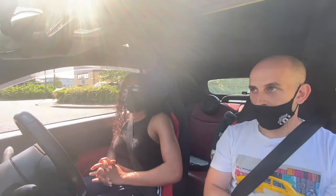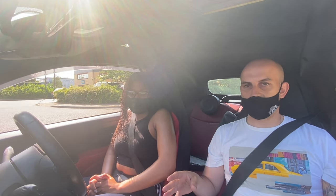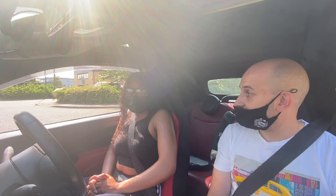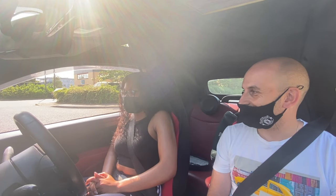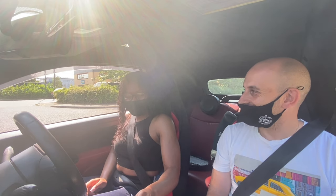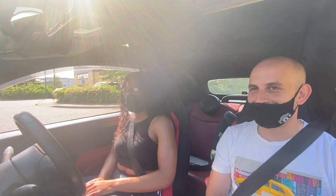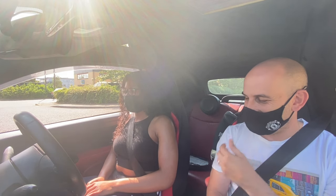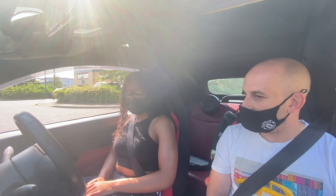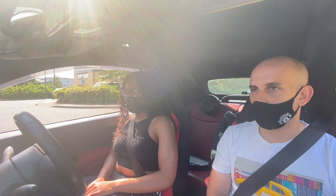Perfect. So basically Jess has been driving this car for about 20 to 30 minutes. Very different. Noisy. Faster. No numbers on the gear stick. My gear lever has no numbers on it at all, so that's kind of thrown her a little bit. But otherwise, general drive, it's okay. Exactly. Adapted really quick.